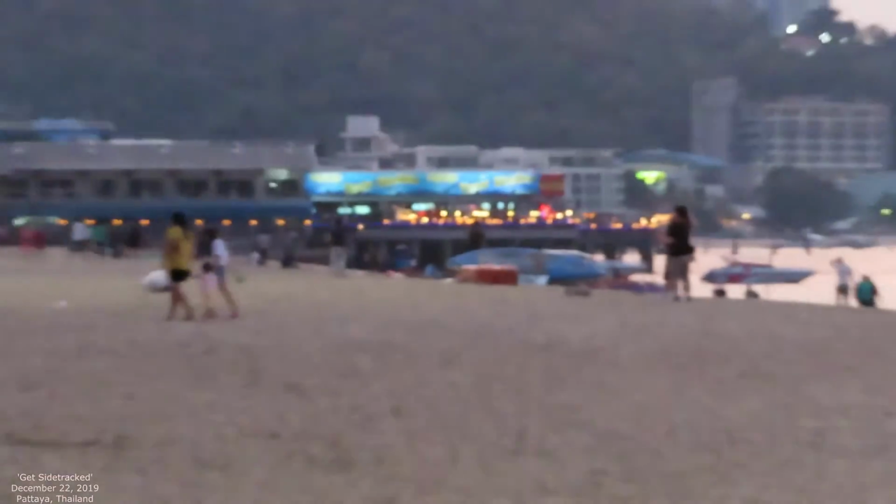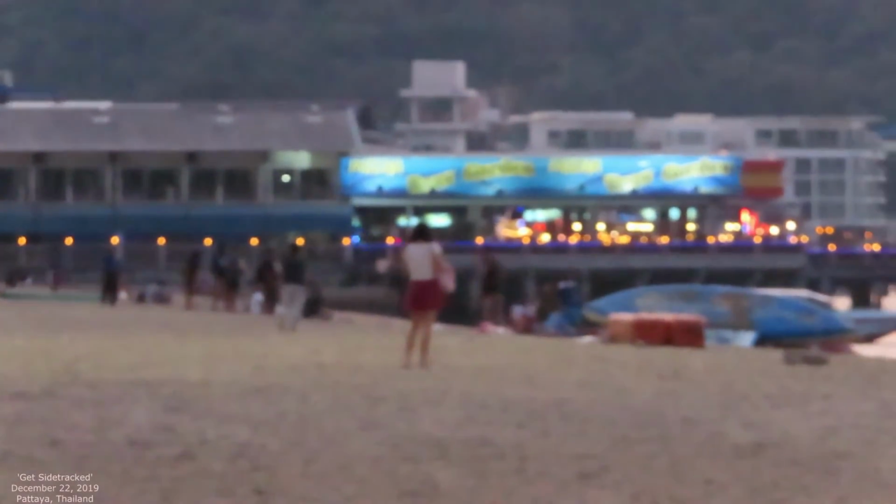And way down there, it looks like there's like a little pier. Let's see what that is. Let's zoom in a little bit. Focus. And let's see, is it coming into focus? Not yet. Sometimes at nighttime it doesn't quite focus very well. But anyways, there's something down there. It looks like some kind of pier.